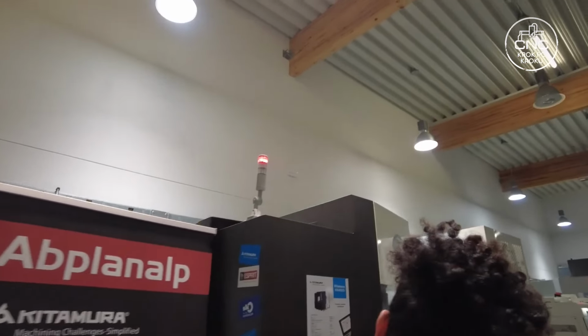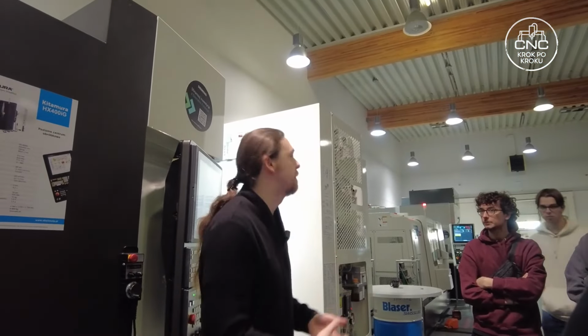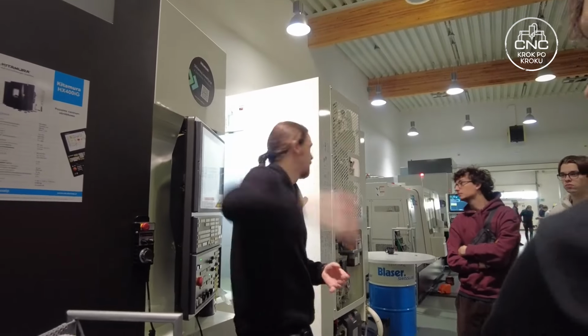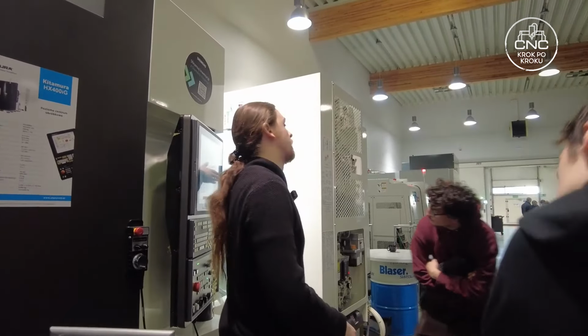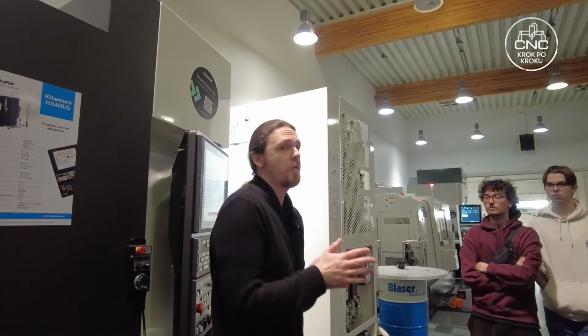But this is a milling machine where the spindle is horizontal. This is not the common solution. In most cases, if you see a milling machine, a milling center, you've got your spindle vertical, just like on the Ibarmia. But in this case, you're using a horizontal spindle. Why? What's the benefit of a horizontal spindle? Do you know?